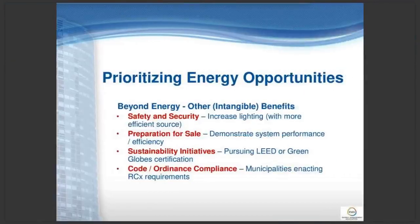And as I said a little while ago, beyond energy, there may be other intangible benefits that you may be looking for. For example, increased lighting with a more efficient source, particularly exterior or outdoor lighting, for safety and security.